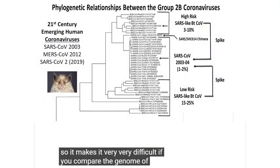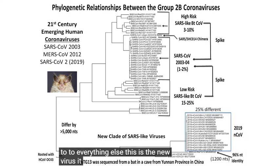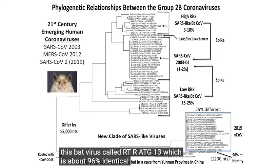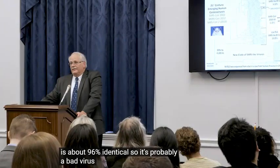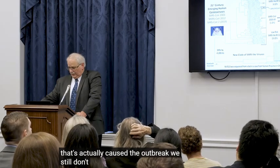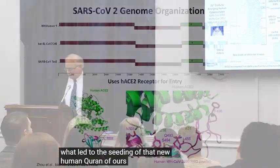If you compare the genome of SARS2 to everything else, this is the new virus. It has about 5,000 to 6,000 nucleotides different than anything else we'd ever seen. So it's completely new. Its closest relative is this bat virus called RATG13, which is about 96% identical. So it's probably a bat virus, but it's not the virus that's actually caused the outbreak. We still don't know what led to the seeding of that new human coronavirus.